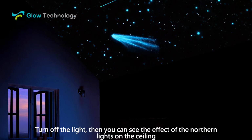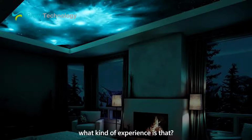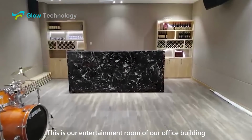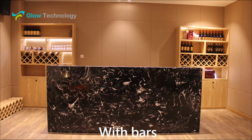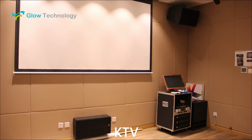Turn off the light, then you can see the effect of the northern lights on the ceiling. What kind of experience is that? This is the entertainment room of our office building, with bars, musical instruments, and KTV all available.